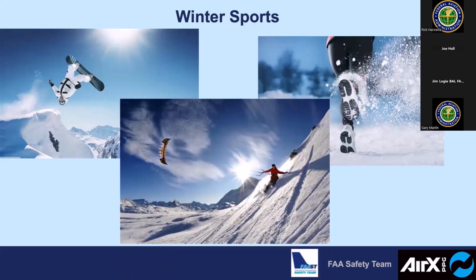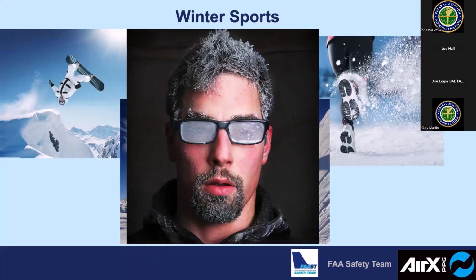This is one of my faves here. I love a little ski boarding, if you will. You guys look at these pictures. If you're a native of the Northeast Atlantic, this probably looks like home to you. But as many of you know, I came from the West Coast, from 40 years of temperate climate. So when I think about winter sports, this is the image that comes to my mind.